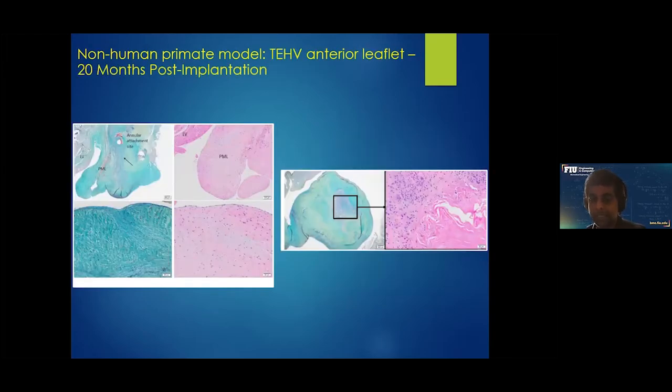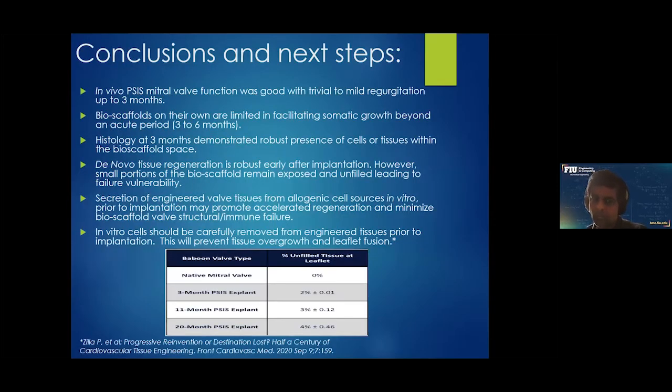But again, other parts of the valve, particularly the leaflets, as well as the annulus region of the valve, had a number of immune type responses that ultimately led, unfortunately, to the valve failure, even though we did have one candidate that lived very well for 20 months until eventually succumbing to a hostile immune response, resulting in valve failure. So what does this all mean?